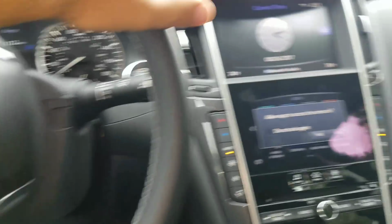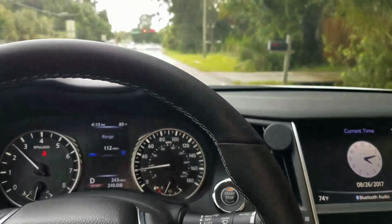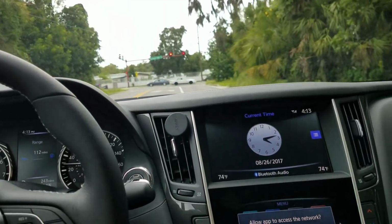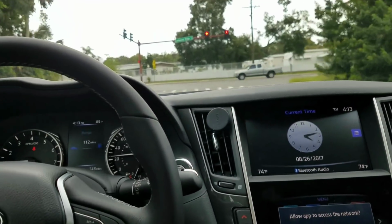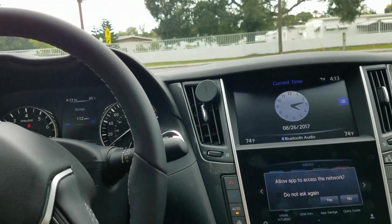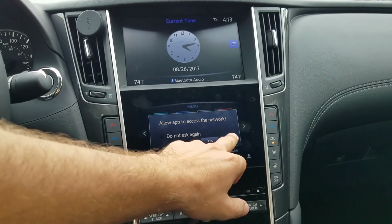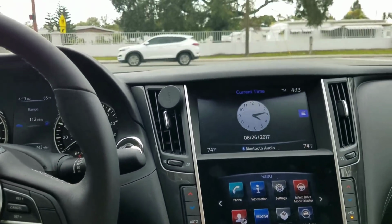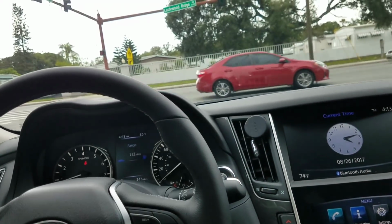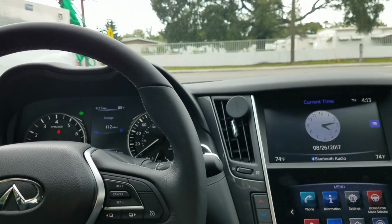So these are the features that you get on pretty much the cheapest 2-liter turbo Q50 that you can buy, which is a lot more than you used to get when they first started, so it's definitely nice. This one doesn't even have navigation, as you can see. So pretty stripped down. As far as the weight of the steering and things like that, it feels nicely weighted.